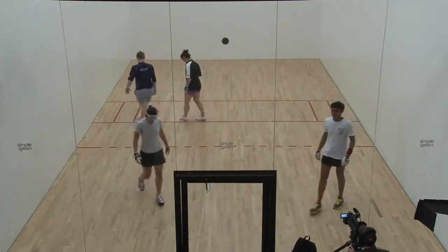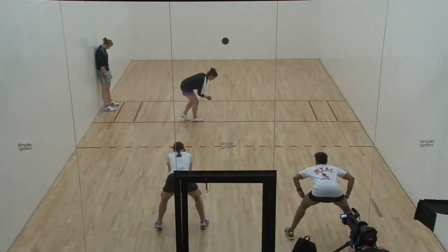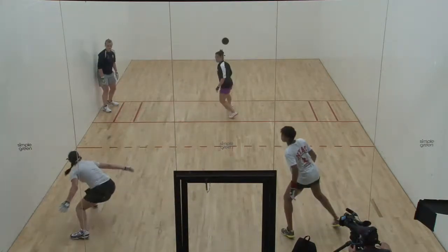Side out. And too far forward off that back wall. 1-3. Took away the momentum.